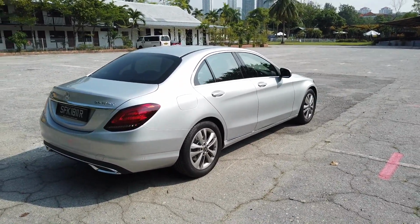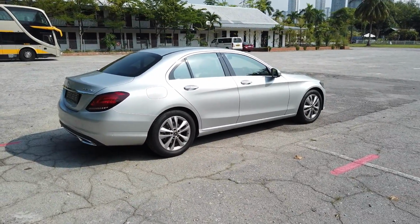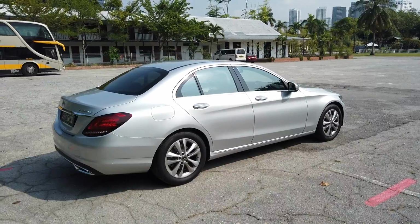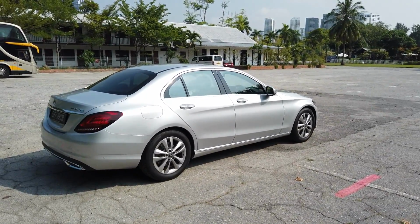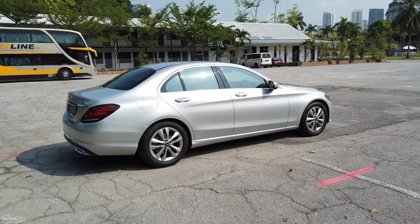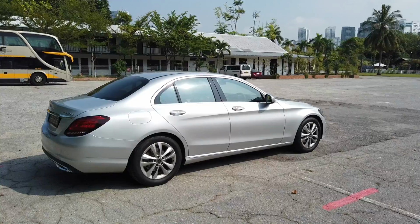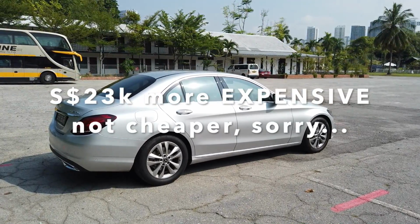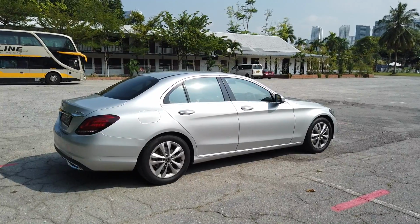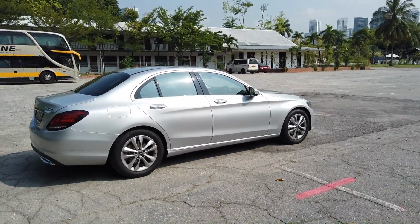Okay, so when we say cheapest big Mercedes, it's a rear-wheel drive MRA platform, in contrast to the MFA compact cars. This is $179,888 with COE, and the next car up in the list is the C180, and that's $5,000 more expensive. But all in all, $179,888 is still about 23 grand cheaper than the cheapest A-Class sedan, which is the smaller sedan in the lineup, just launched last year. And only a few grand off a CLA 200, to give you an idea of the pricing.